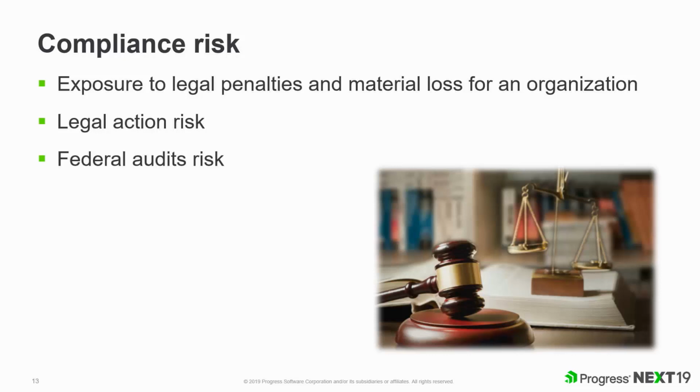And the first thing that came to my mind as a compliance risk was the legal action that you might face if you don't comply to a certain standard. And then I tried to find other things which are strictly related to compliance, and I couldn't find more than federal audits, for example. So the definition of compliance risk is facing the exposure to legal penalties and material loss for a certain organization.